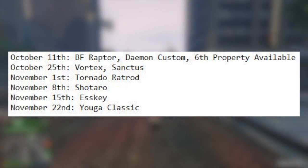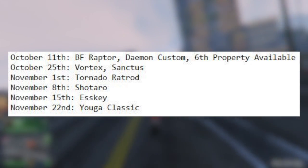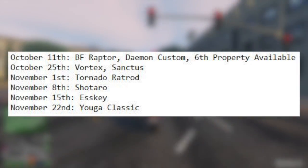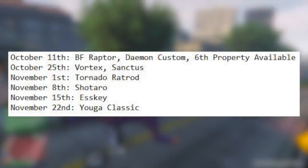So they have guessed this 100% right, and now it's pretty obvious that we know what vehicle is going to be coming next. We've only got one car left, and that is the Yuga Classic. So the big old van is next, and that's going to be coming out, I want to say, next week in Grand Theft Auto Online.